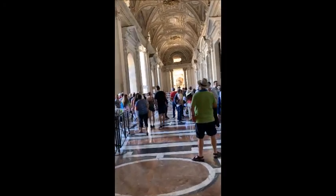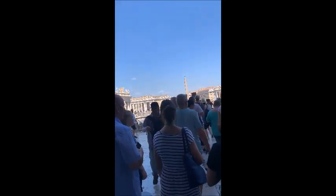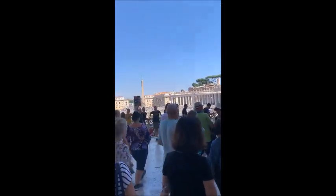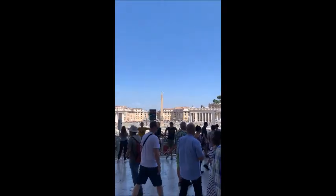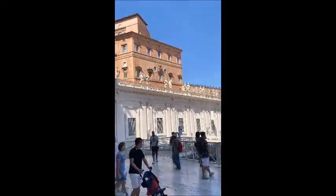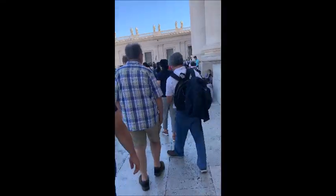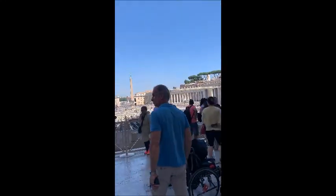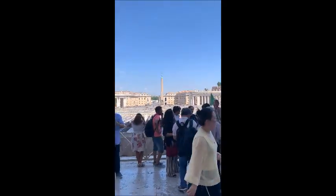I'm going to pause for a second and come back. Little tour, we're on the steps, the main steps of St. Peter's, and later on we'll go see the tomb of Giovanni Paolo II. We're looking onto the piazza from the main steps, and maybe we'll take a picture here first. Aspetta, and we'll come back and take a picture.